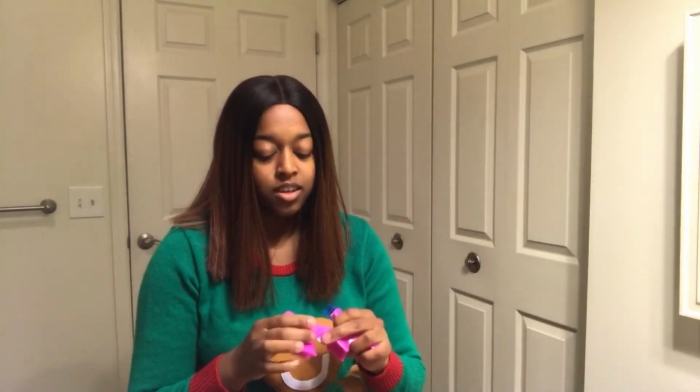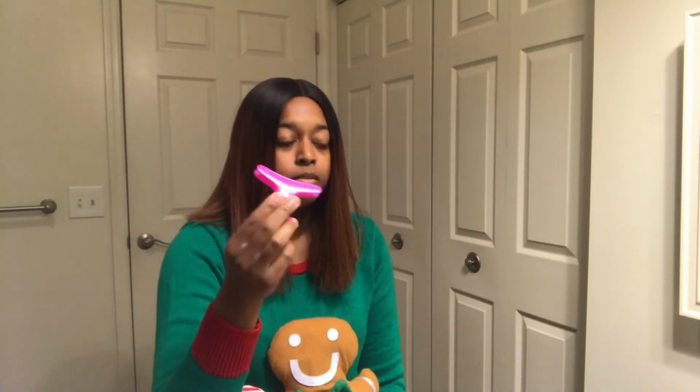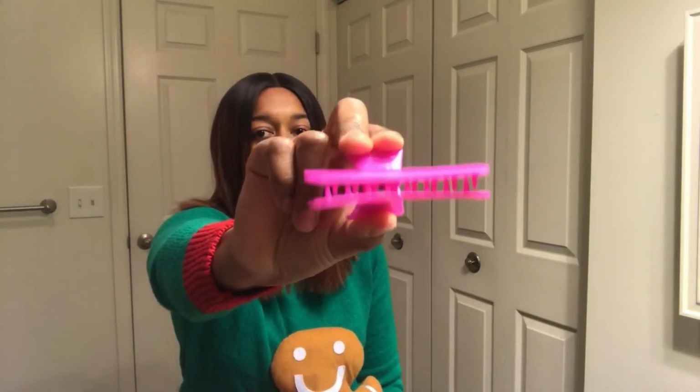But when I'm washing my hair or doing a style or whatever, these are really good. They just keep my hair out of the way. They're not like some other ones I've seen where they're really sleek, so they don't hold your hair. But these have the teeth, and it's just easier.